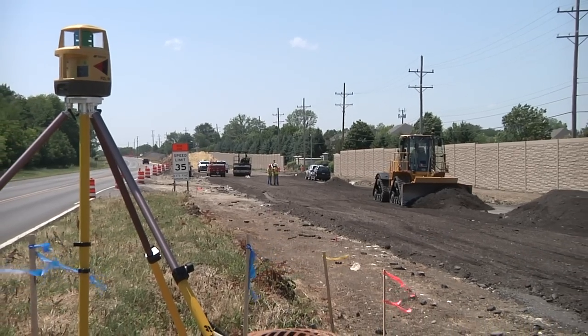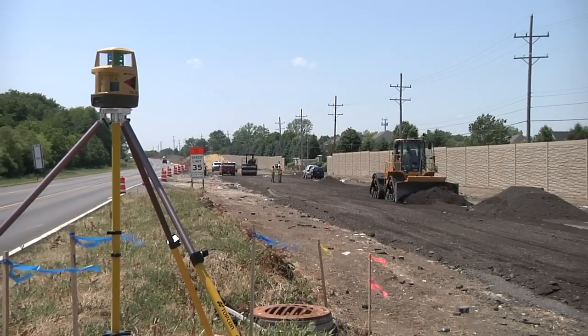In the future, if we can eliminate that by going to machine control all the way through the paver, then we'll build everything from the bottom up. We'll sense and grade with millimeter on the grade, and then the paver will run off of that same model. So that's where we're headed.